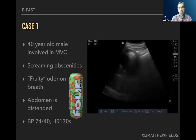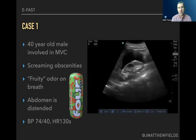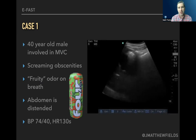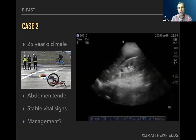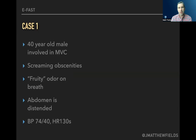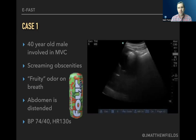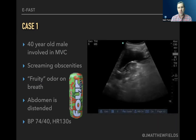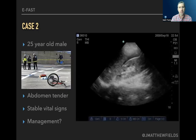All right, so we always start off with an easy case. So hopefully this is jumping out quickly to you. Sorry, I thought it was going to highlight it. But right here, we see the free fluid here in Morrison's pouch, the classic location.